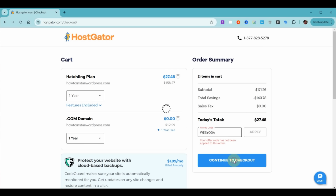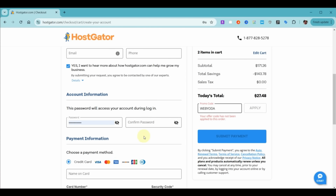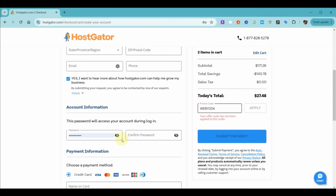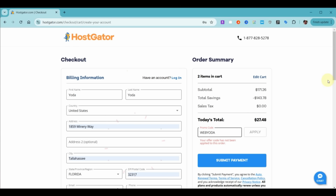Let's continue to checkout. You need to fill out your billing information, your username and password, and your credit card information. So let's go ahead and fill some information out. I went ahead and entered my credit card information off screen, but once you enter your credit card information, your submit button will become active like mine. So let's go ahead and process our order. We're going to choose Submit Payment.